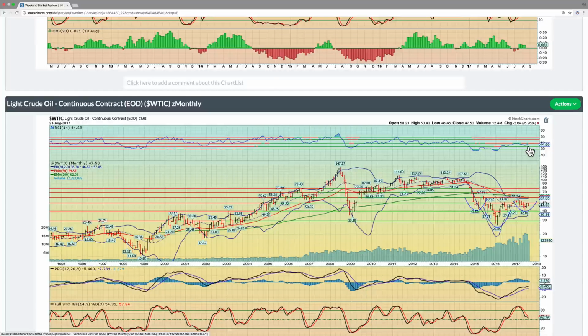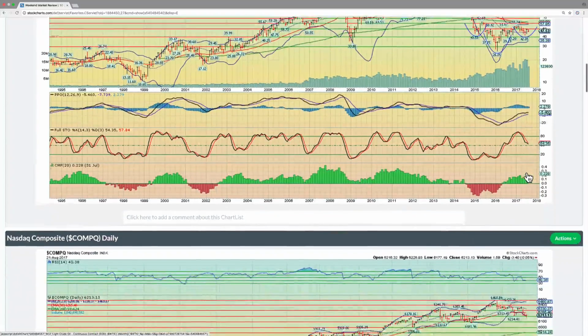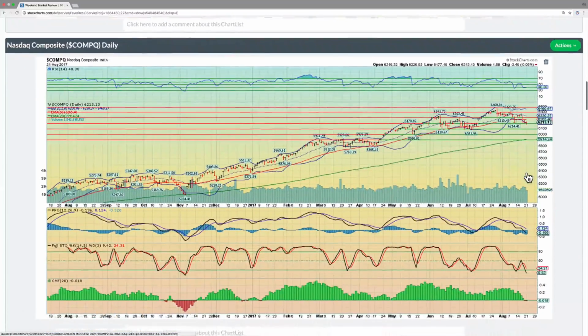Watch for a break above 50 on the monthly RSI to confirm any long-term directional move. But we think it's setting up for a very beautiful move to the upside in the coming months and years ahead. Nasdaq daily, it's been pretty bruised here in the last couple of weeks, from a high of about 64.60 all the way to 62.13 right now.